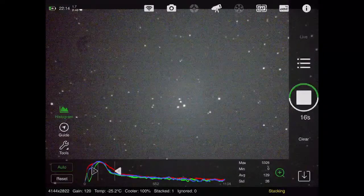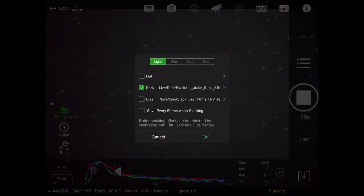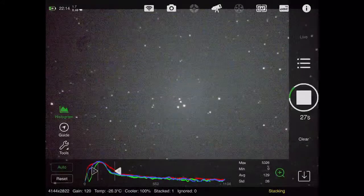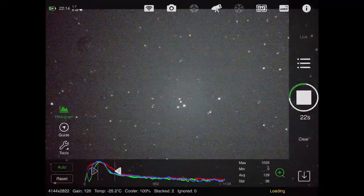So what's it going to look like? Not too bad, but there's some vignetting here. I may have not applied the darks correctly. That's good. Cancel. Okay, and of course it is fairly low in the horizon.